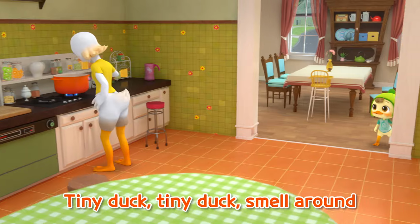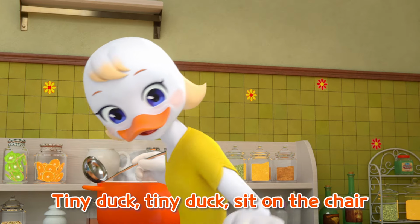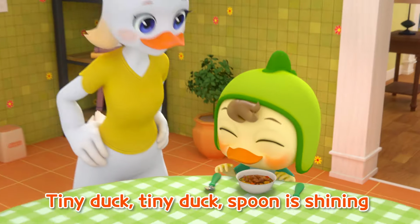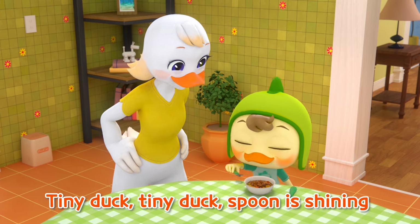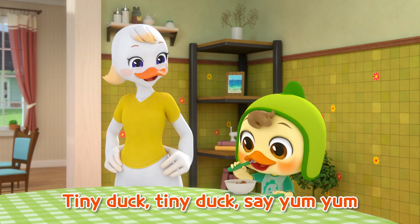Tiny duck, tiny duck, smell around. Tiny duck, tiny duck, sit on the chair. Tiny duck, tiny duck, spoon is shining. Tiny duck, tiny duck, say yum yum.